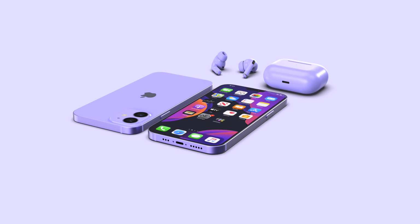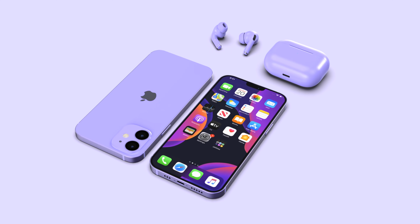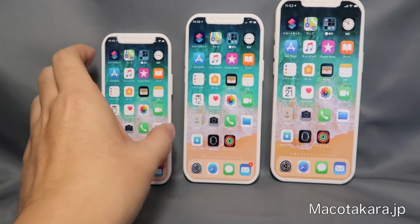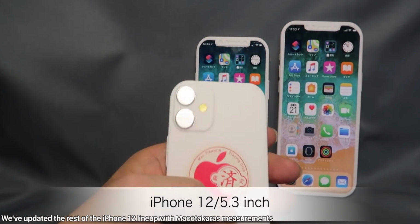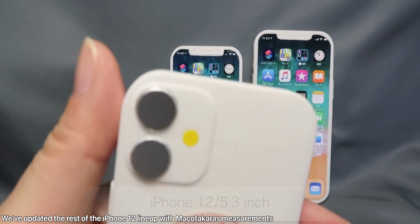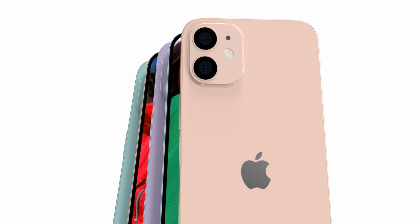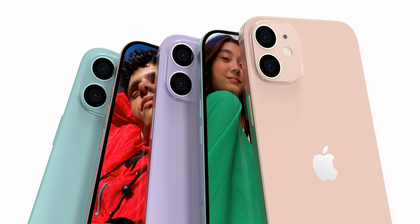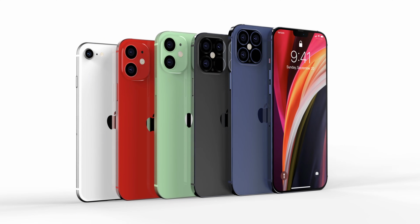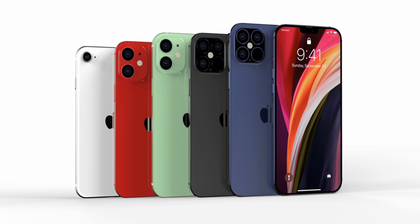Okay, and getting into the iPhone 12 stuff. So I wanted to say we've updated our designs once again. Since Mac Takara was correct about the 6.7-inch iPhone 12 Pro Max, we've used their measurements for all of the other models, the 6.1 Pro and non-Pro models, as well as the 5.4-inch. And I wanted to say we were completely wrong on the sizing of the 5.4-inch. Ours was way too big. Actually, taking a look at the sizing in reference to the other iPhone sizes, this thing is small.